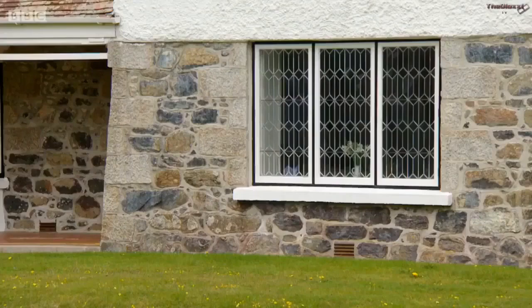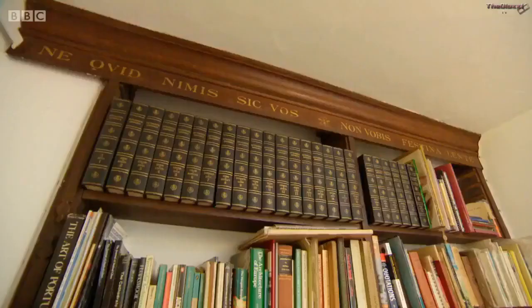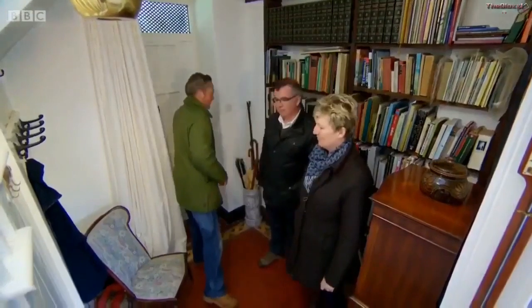Without hesitation, the pigs have been ditched as the period features of this unique property enchant Vanessa. And the distinctive historic character is a real highlight throughout, though it does require a bit of TLC.